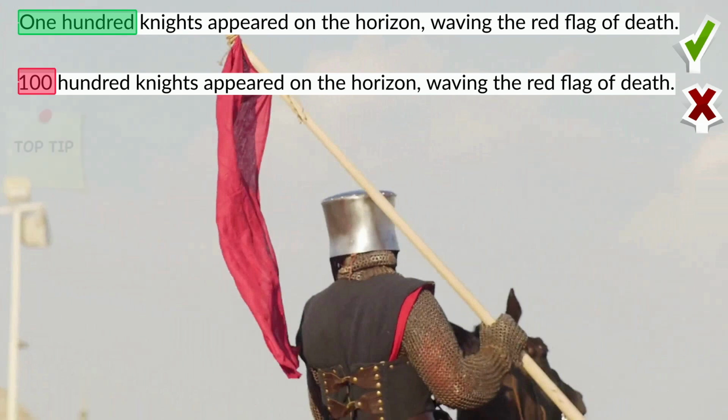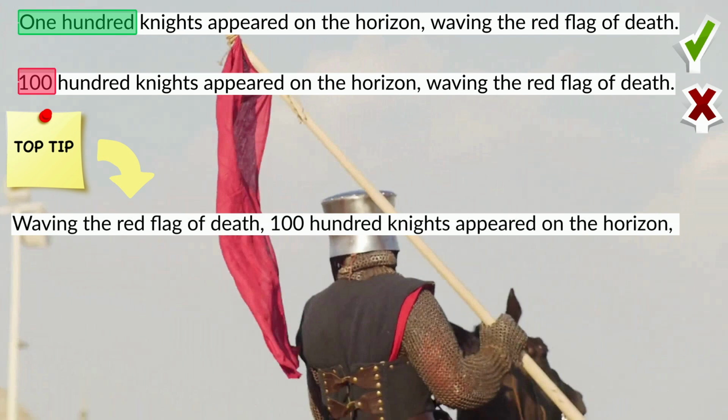And here's a top tip. If the number is large and cumbersome to write, you might want to rearrange the sentence so that the number no longer comes first.